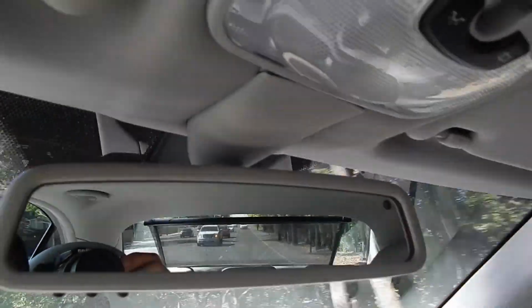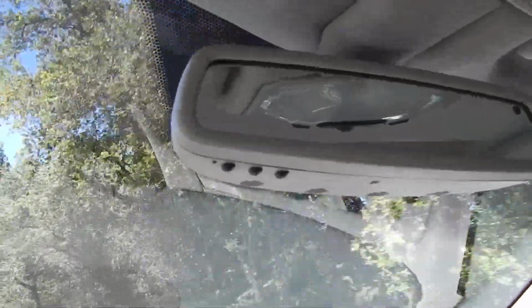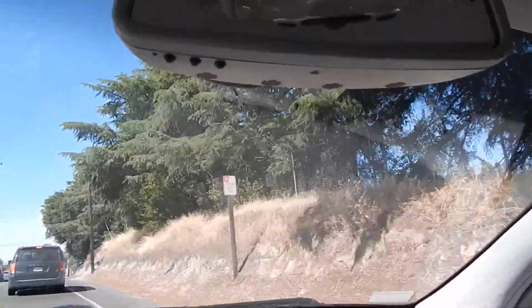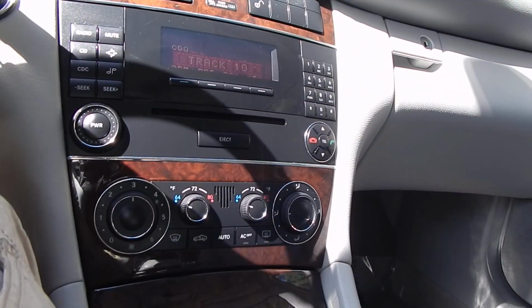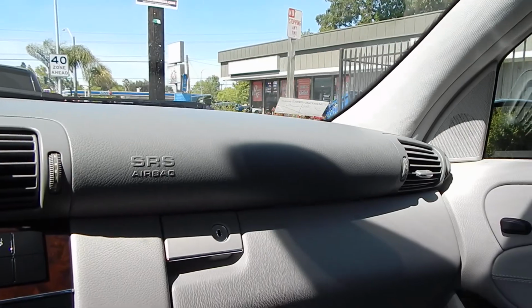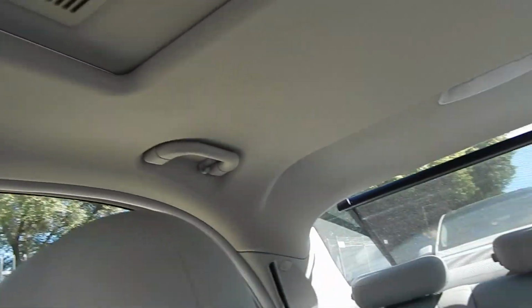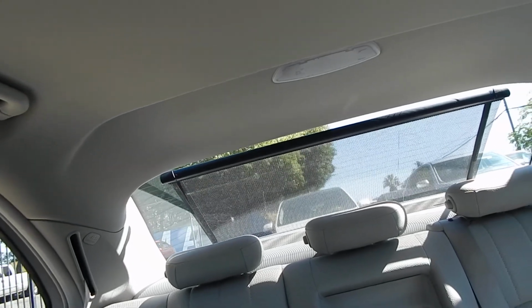You have your self-dimming rear view mirror, which automatically dims out, and also has buttons there for your garage door opener, where you can program up to 3 garage doors. You have automatic climate control for both driver and passenger side. You have manual and automatic modes. You have a single CD up front, as well as a CD changer in the dashboard. The headliner on this vehicle is beautiful all the way around, and you have that rear sunshade that automatically, with power adjustments, goes up and down as well.